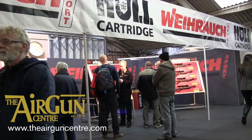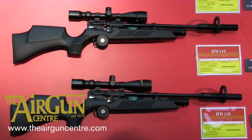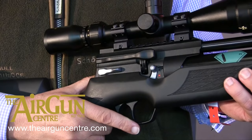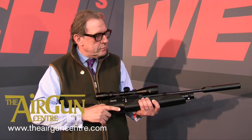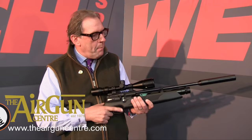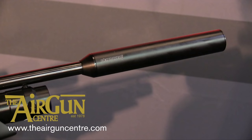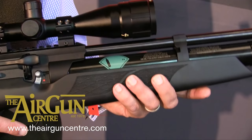Visitors were queuing up to get a look at the new Virag HW110 on the Whole Cartridge stand. Based on the super successful HW100, this 10-shot PCP is lighter and more affordable at just £645. It has a stainless steel air cartridge, which is integral. It's got quick fill facility. It has the high efficiency Virag silencer. The stock is ambidextrous, and it is a beech stock covered with a soft touch finish.